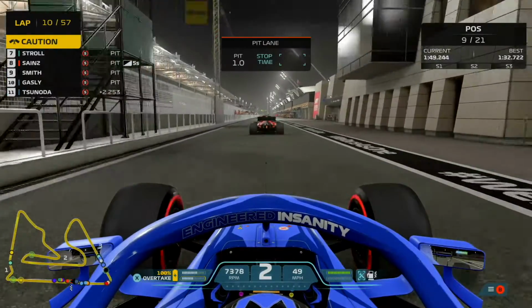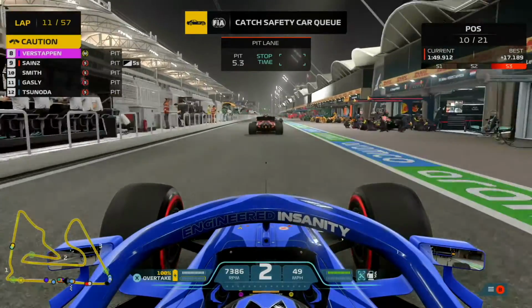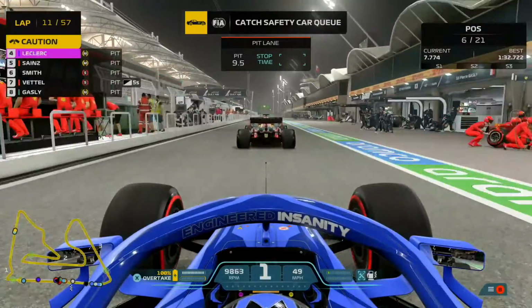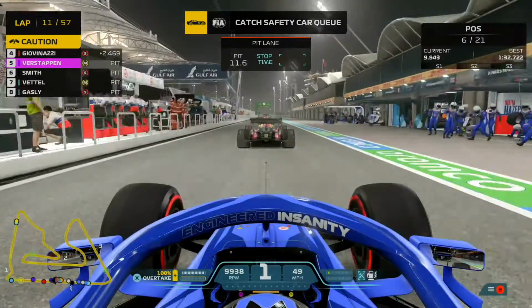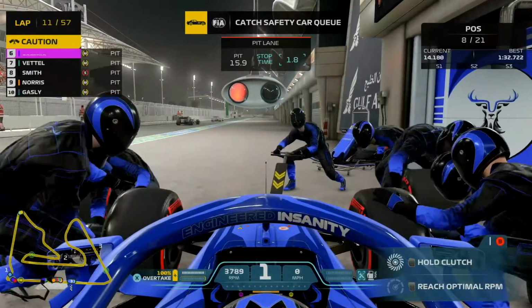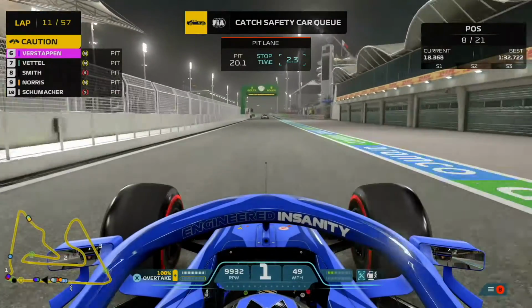Here we are diving into the pits. Sainz has that 5-second penalty, so he's going to have to serve that before his mechanics can even touch his car, so we should at least be able to get past him. But it also looks like Ferrari's double stacking there, so that's going to hurt him even more. See where we can get out after this pit stop. Looks like a 2.3 pit stop is pretty good.